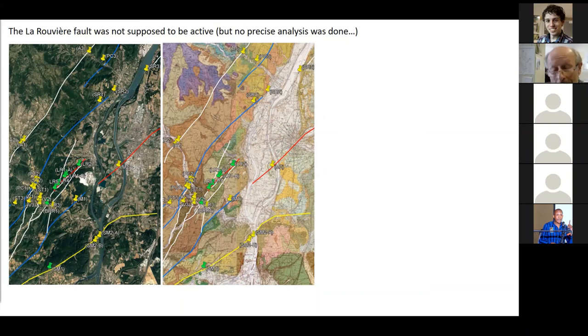And I think that this is the main problem for all the faults on the metropolitan France territory. Then we start now a program of paleoseismology studies with some questions. Are the neighboring faults, you see that we have several faults parallel to the La Rouvière fault, certainly in the same state of stress. Are these neighboring faults prone to rupture also or not? Possible to answer this question, very difficult, of course.